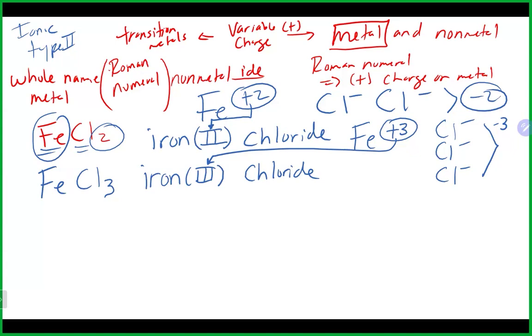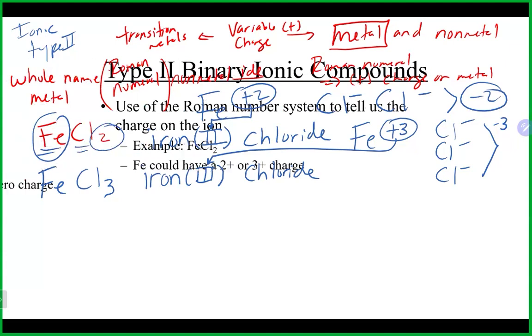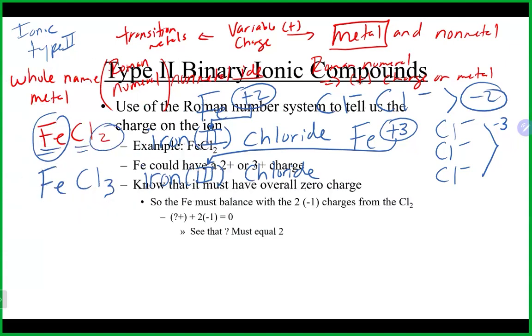Question on that there. So if I had something like maybe, that's pretty much what we just talked about. What should this name be? PB is lead, by the way. Take a moment and write the correct name for this guy.